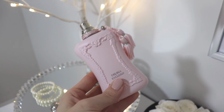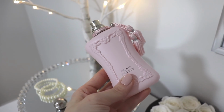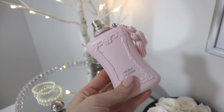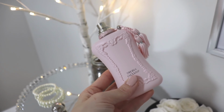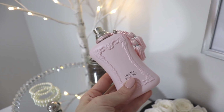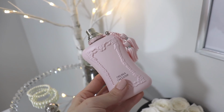You guys, I even wear this to the gym sometimes, which sounds crazy. I try not to spray it too much because it is expensive. But when I have worn this during the day as just a daily wear, I know I smell good. I know I smell unique. I know that nobody else around me is wearing this, especially where I live. I live in a pretty small city, and I honestly have never smelled this on anybody before.